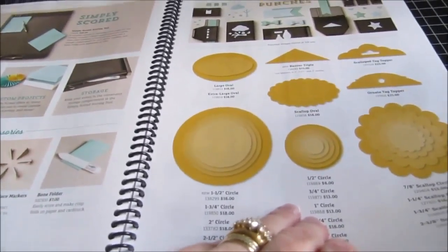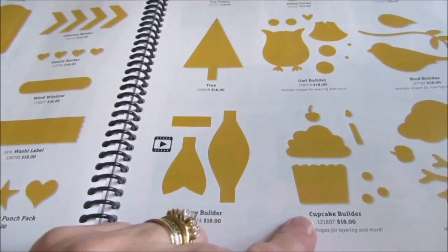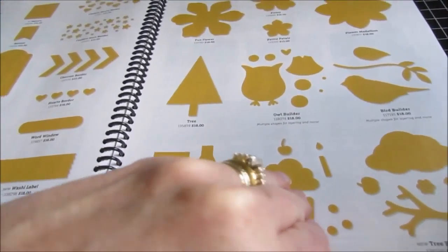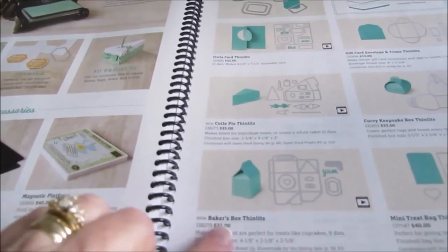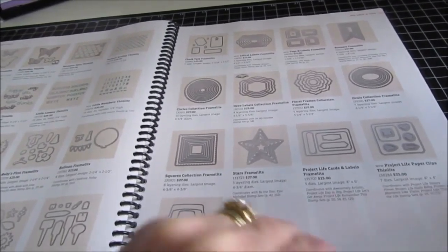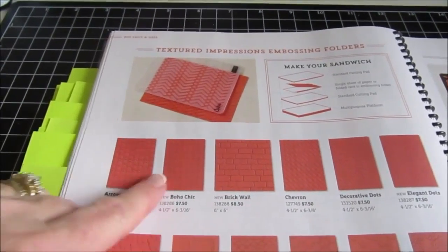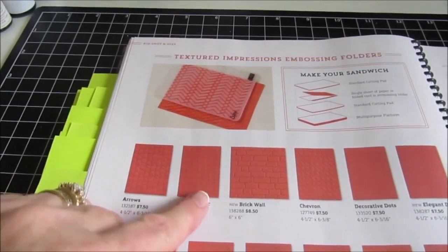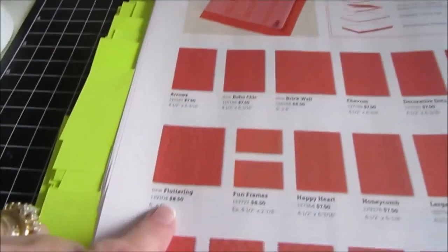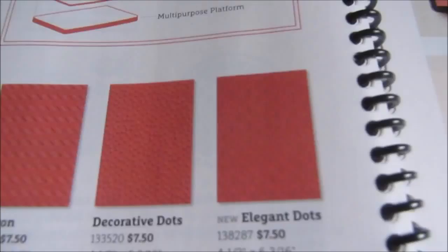They have a couple of new punches. This is one of my favorites. It's the Cupcake Builder Punch, which coordinates with the new Ronald McDonald stamp set. Some new framelits or thinlets. Baker's Box, I love it. A couple of new embossing folders. Brick Wall, Bohemian Chic, Fluttering, Elegant Dots.